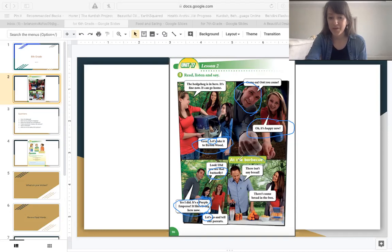This is a barbecue. What is a barbecue? It's like a picnic. What is missing at this picnic? Missing means not there. He says there isn't any bread. He thinks the bread is missing, not there. Isn't is short for is not. Repeat after me. Isn't.